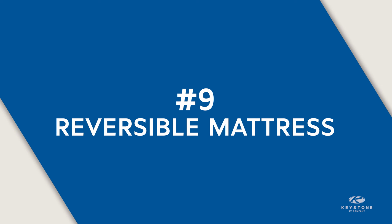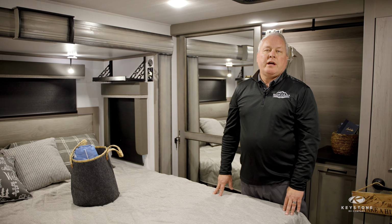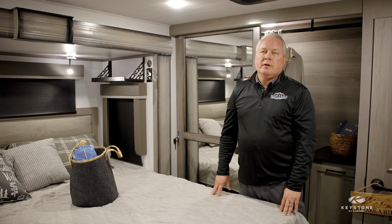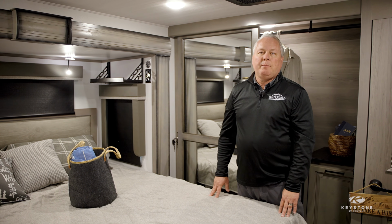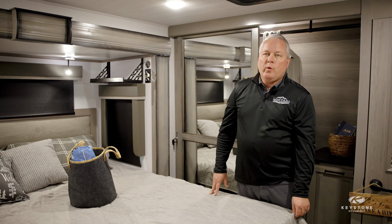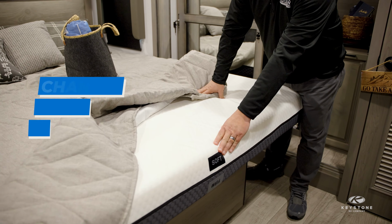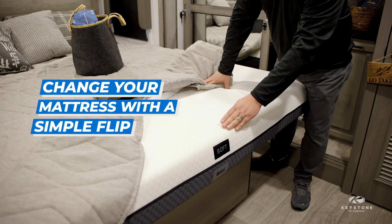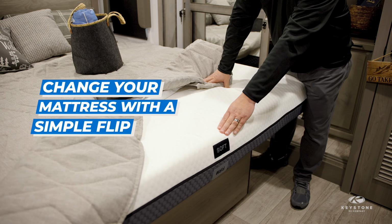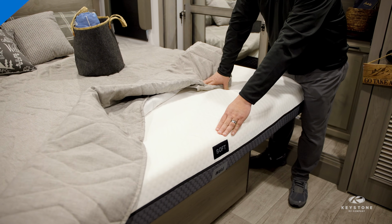Number 9, reversible mattress. One of our biggest challenges in the bedroom is the mattress. So listening to our customers, some like a soft mattress, some like a firm mattress. So we've worked with one of our suppliers to actually develop a reversible mattress. With the construction of the mattress, by simply flipping it, you can either get a soft or you can get a firm. And the foams, soft and firm, work together to give you that exact feel. So with this construction, we're actually giving you 2 mattresses in one.